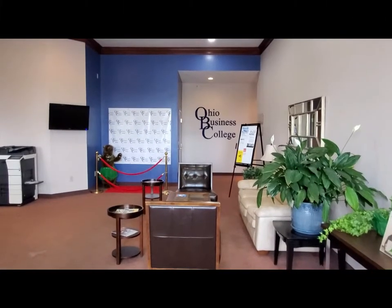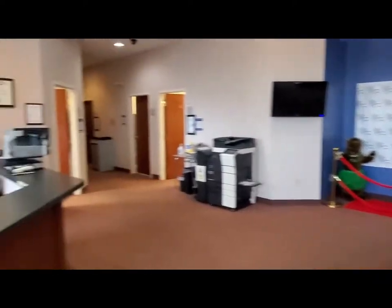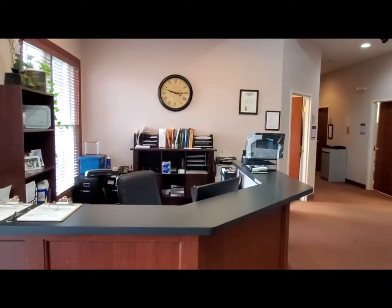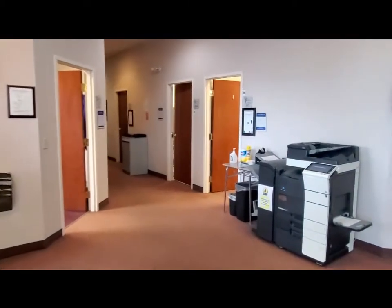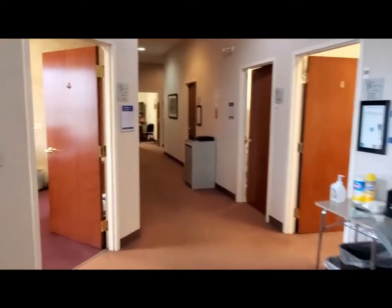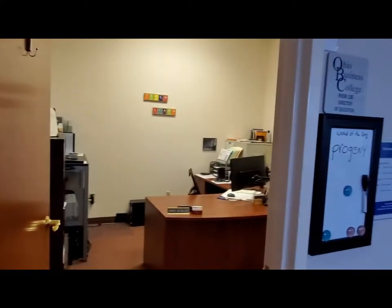As you come into OBC, you're greeted by OBCC. Over to the left, we have the receptionist area. From there, we'll go down the hall. On the left-hand side, you'll have the school director's office. And on the right, you'll have the director of Ed's office.